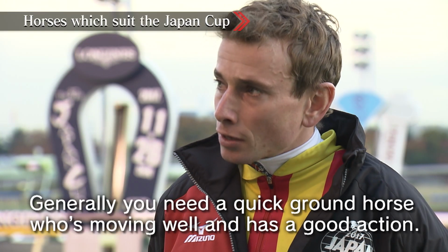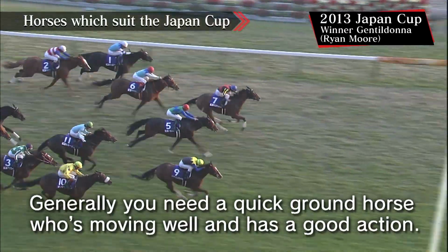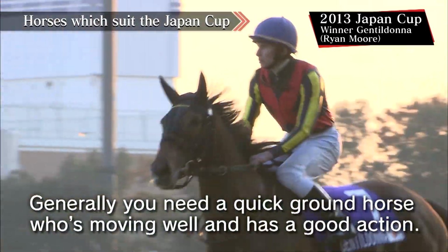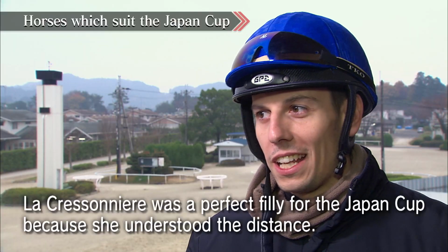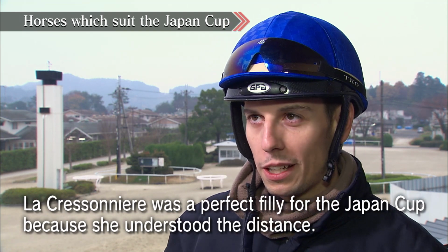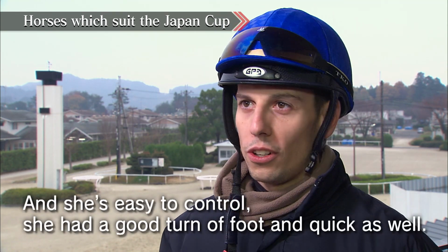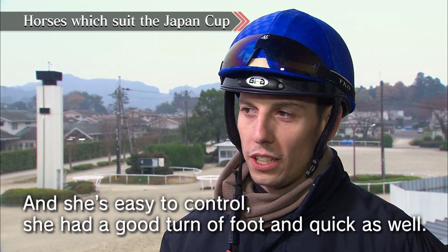Well, generally you're going to need a quick ground horse. Yeah, a very clean-limbed horse who's moving well and has a good action. La Cressonnière was a perfect filly to run in the Japan Cup, I think, because she was under the distance, easy to control, and had a good turn of foot.